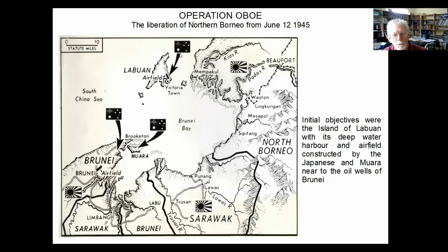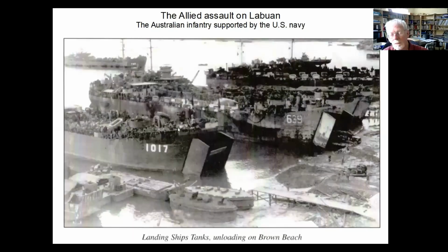So you can see not only Labuan, but in the first wave, Muara and Brunei, which are near, of course, the gas fields and oil fields, which are very strategically important. So there is a picture showing the invasion on Brown Beach, which was on Labuan, quite close to Victoria. You can see it's a fairly heavy-duty operation there, landing tanks and other vehicles, all lined up here. It's a very nice item, actually. I think I only got it fairly recently.